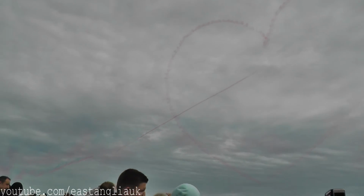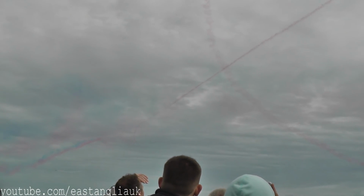Red 6, 7 and 8. And the Red Arrows would like to dedicate this heart to their number one fan, a little 5-year-old girl named Lila. Lila, that heart's for you from the Red Arrows.